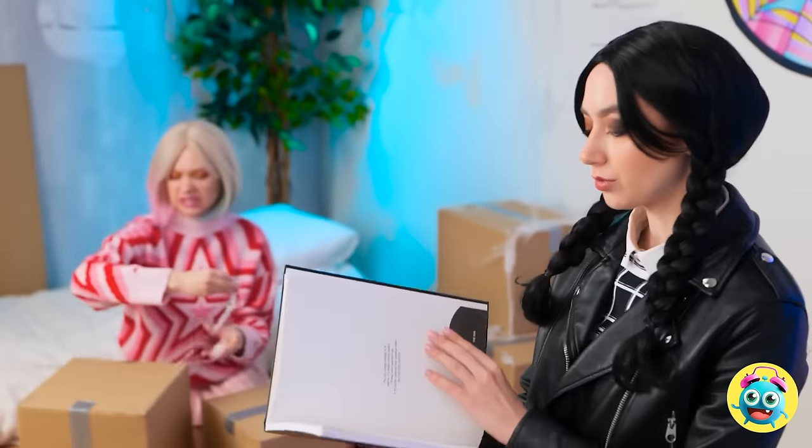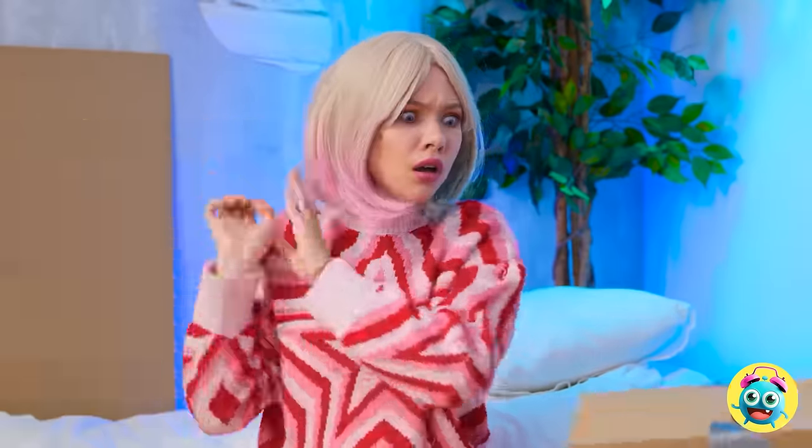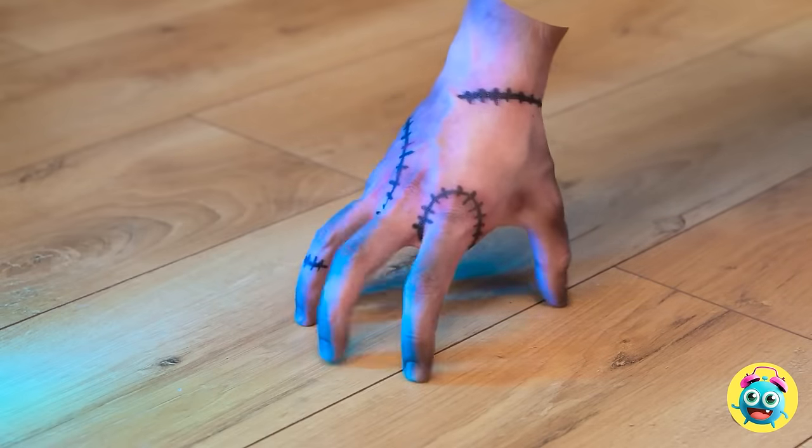I better make myself comfortable. That feels better. I'll catch up on some reading. Ugh, I need to unpack. Ugh, that box is moving! Hello? Is someone in there? Well, there's only one way to find out. So it's like that, huh?